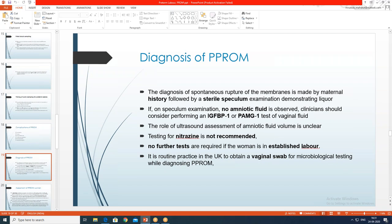If the woman is in established labor, then no need to do any test. Ultrasound assessment: don't use ultrasound for the diagnosis of PPROM. So the only thing you have to do is the speculum examination, and then these tests, IGFBP-1 and PAMG-1, on the vaginal fluid, not on the blood. Remember that, because we sometimes forget. We are not sure whether it is amniotic fluid or vaginal discharge. Don't use litmus paper or nitrazine. No tests are required if the patient is in labor.